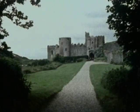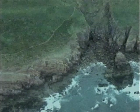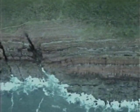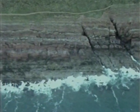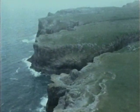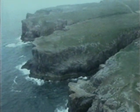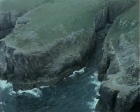Well, Manorbier happens to be a very good place to start a survey of this South Pembrokeshire coast, because there's a cliff-top path running almost the whole way round, and you can walk for the best part of 260 kilometres around this coast on that path. As you do, you pass cliffs of tremendous variety, every shape, size and colour.